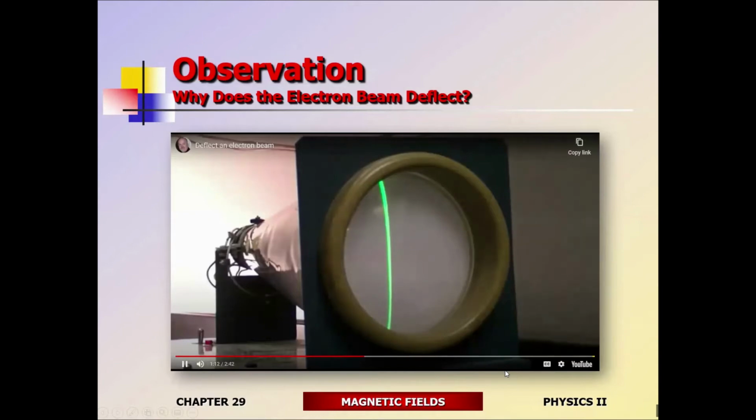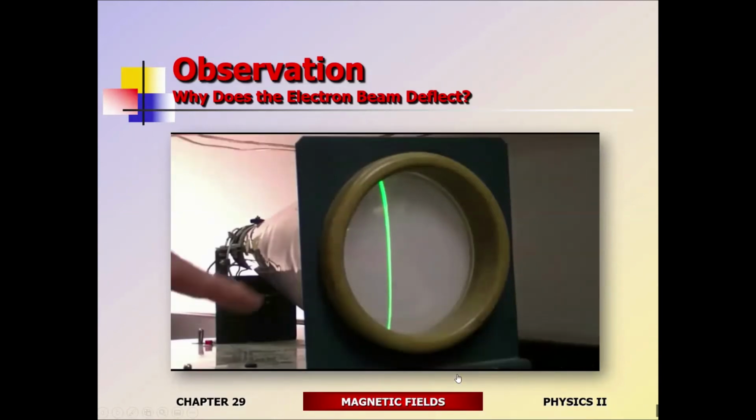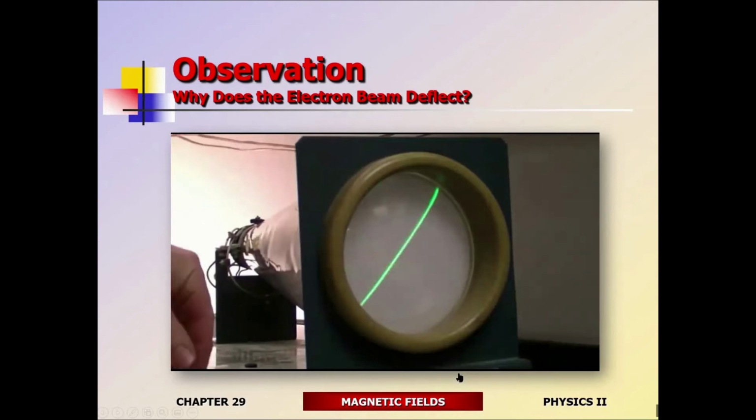This is the fundamental principle in the operation of television. I get a device that causes it to deflect up and down, vertical. I can also do the same thing horizontally with two more plates that control the horizontal axis. And by combining the two, I get 45 degrees.